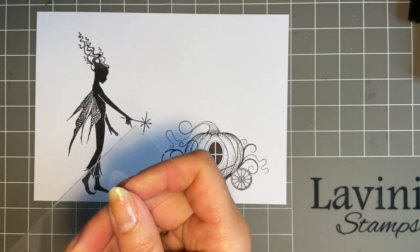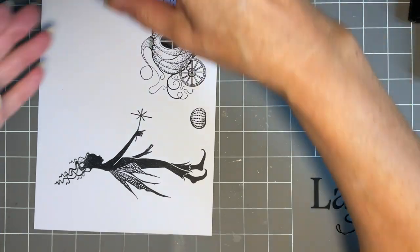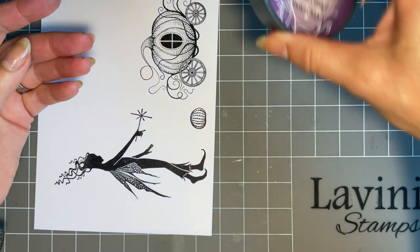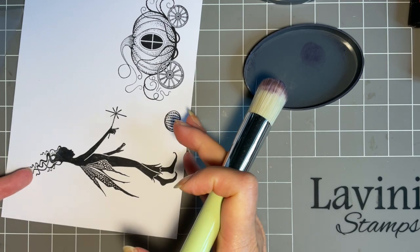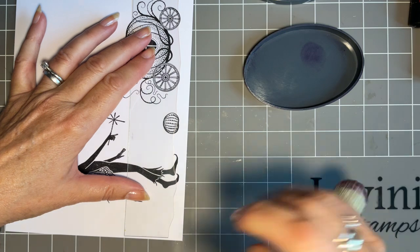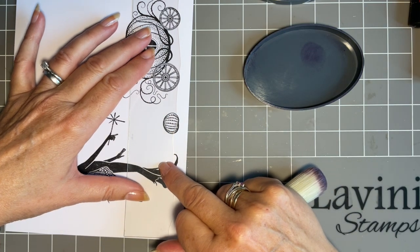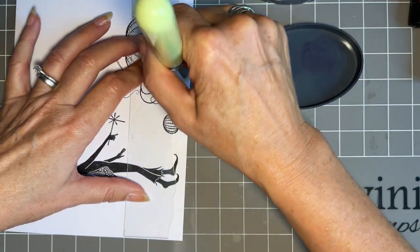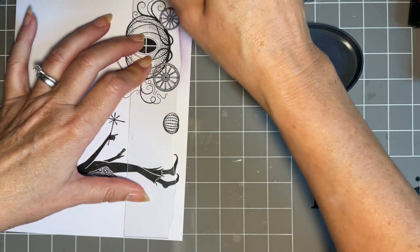Now, we're going to come in with our hill masks. And the colour I've chosen is Violet Chalk. I'm thinking it's sort of a moody purple. And let's have a look and see if we can pop our hill mask. Now, if this doesn't go all the way, it doesn't matter because I can move it part of the way. But I'm thinking that might just, again, blend in the lid. And if you start under the carriage, if it's a bit dark, well, that'll just add to the shadow that there would be under the carriage anyway.